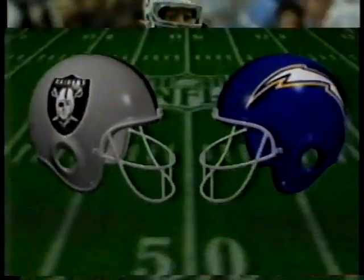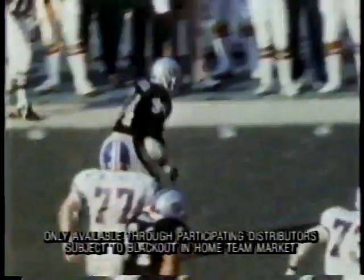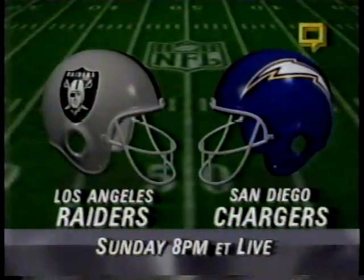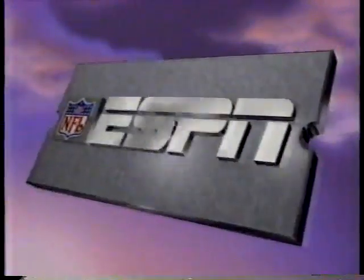ESPN is your ticket to the NFL when the Los Angeles Raiders and San Diego Chargers go head-to-head. Marcus Allen spearheads the Raiders' double-barreled silver and black attack. The Chargers brace themselves for the collision with their AFC West division rival. The Los Angeles Raiders and San Diego Chargers battle head-to-head on NFL Sunday Night Football at 8 Eastern, live on ESPN.